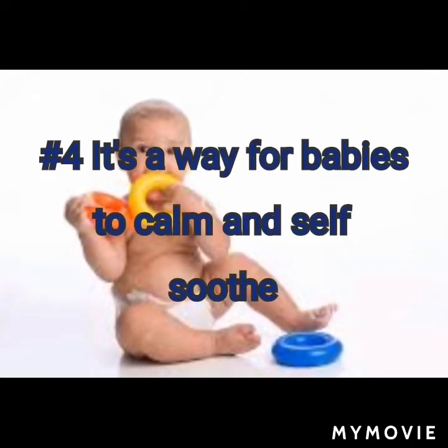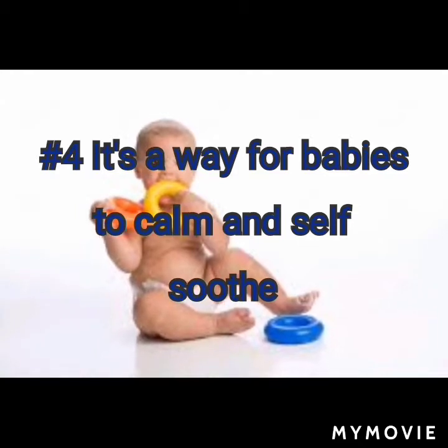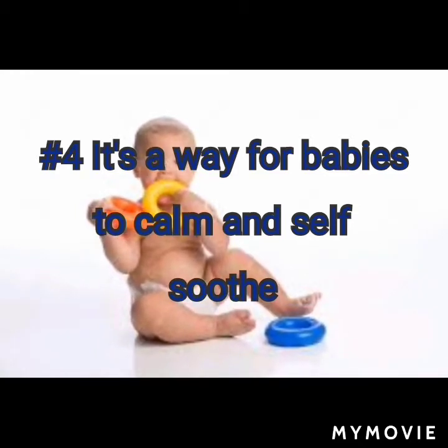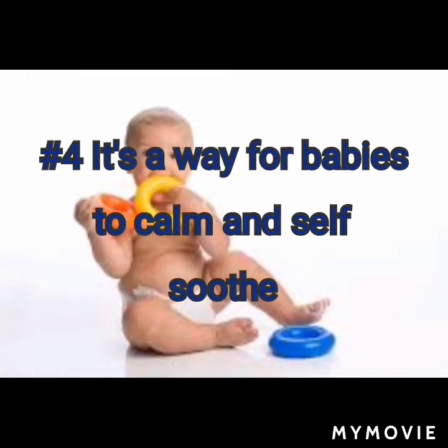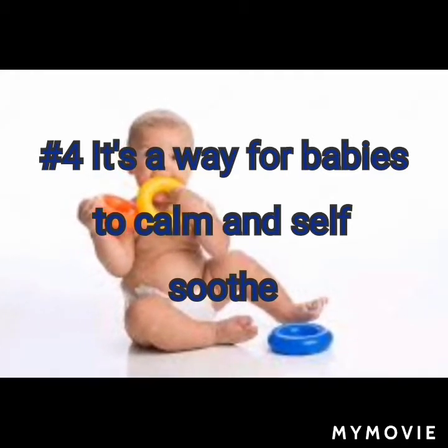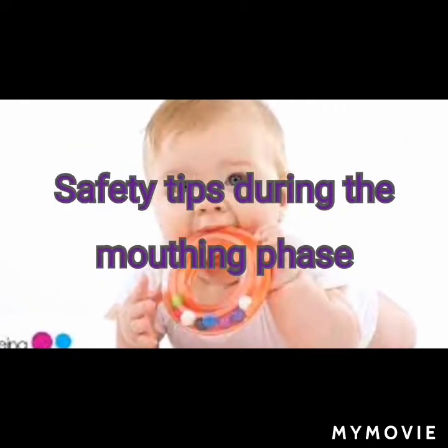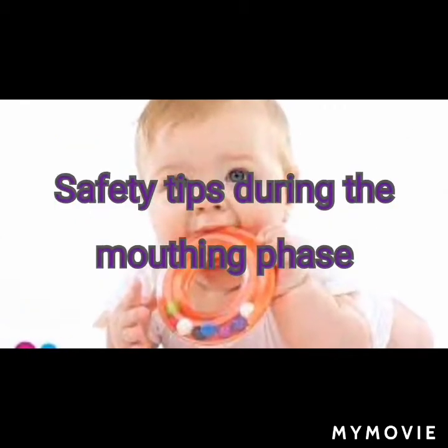4, it's a way for babies to calm and self-soothe. Cutting a new tooth can be painful. Try giving your baby a teething ring that has been chilled in the fridge for some relief, etc. Safety precautions to take during the mouthing phase.